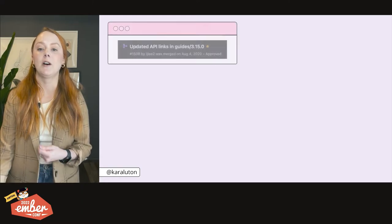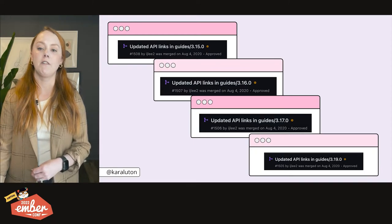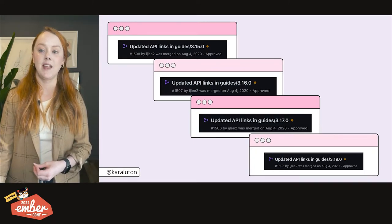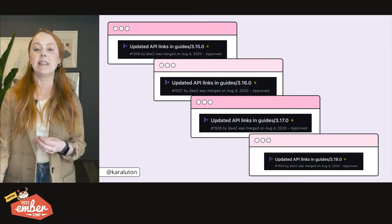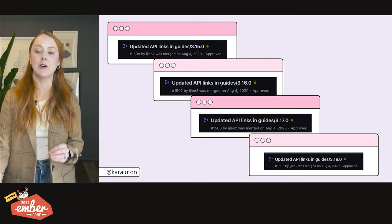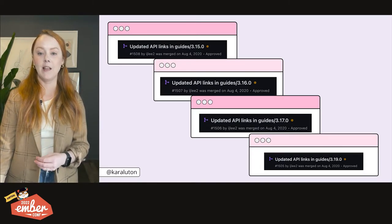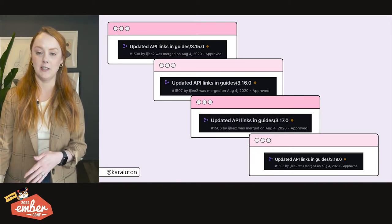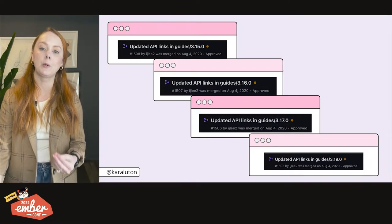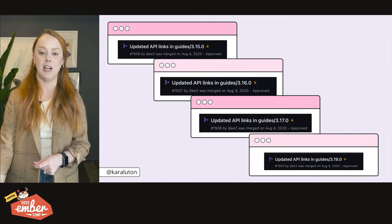Here is a great example of keeping a pull request small from the Ember Learning team. An issue was created to fix some of the API links in the guides. The catch was that this needed to happen in the docs for multiple versions. The developer that took on this task created a single PR for each version where the links were updated. They easily could have made this one PR, although it would have been pretty large with a lot of file changes. But by opening one pull request per version, they're enabling the reviewers to easily parse the changes and look for any issues or missed spots.